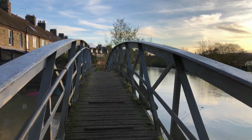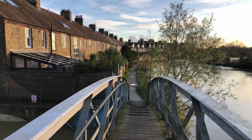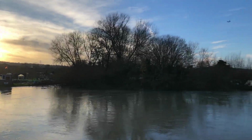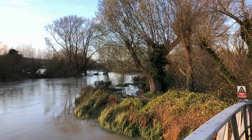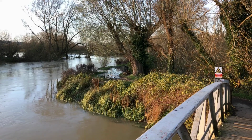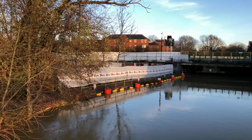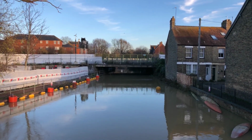Let's go up onto the humpback bridge. So now I'm pointing north again, looking at the Thames and the flooded Thames side path. That's where I've just come. That's the bridge I've just been under, and this is the Sheepwash channel that connects to the canal.